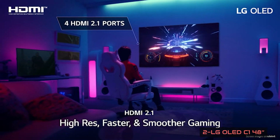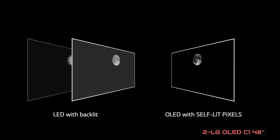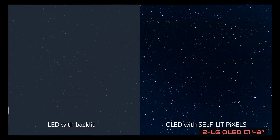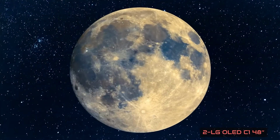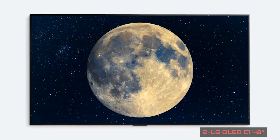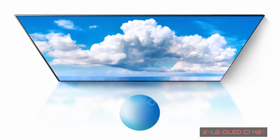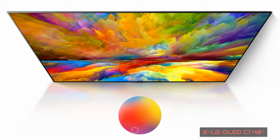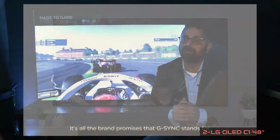The main advantage of this display is the OLED panel, which turns off individual pixels and allows it to display perfect blacks with no blooming around bright objects. Each pixel emits light in all directions, resulting in wide viewing angles so the image remains accurate no matter where you sit. And in terms of gaming features, it has a 100Hz panel with HDMI 2.1 inputs, allowing you to play 4K games up to 120 FPS with your PS5.